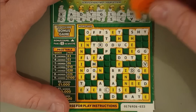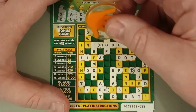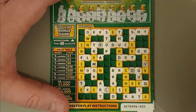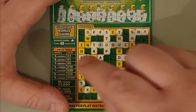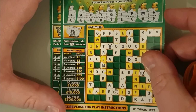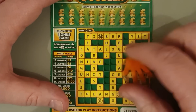So we got four words now. Yay! H and F. V. So we got four words because we've got no W, no N, no I, and no E. So four words gives us a fiver, and a roll of notes gives us nothing. So a fiver. So what have we got now? £21 with £24 played. Only a win of £3, and we're in profit.